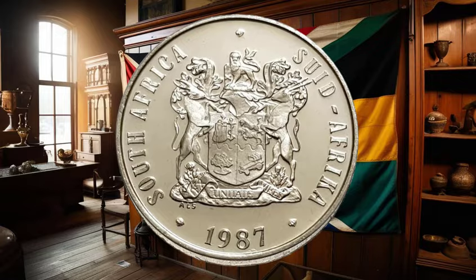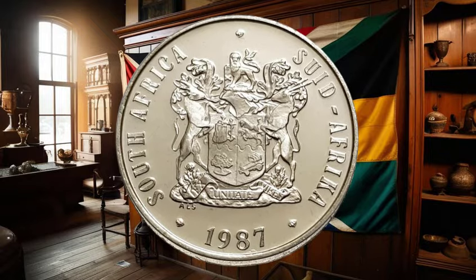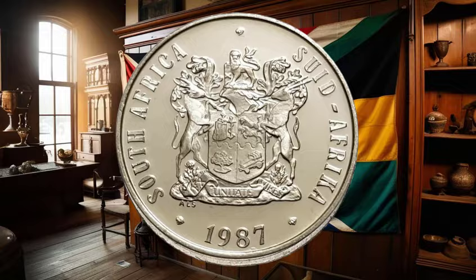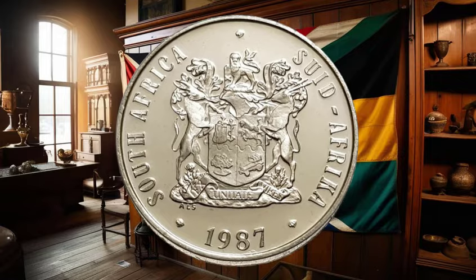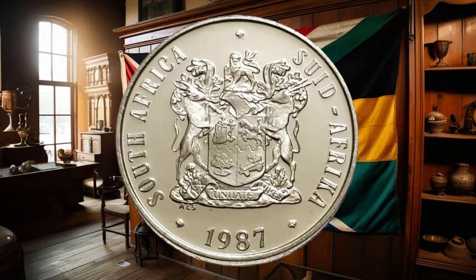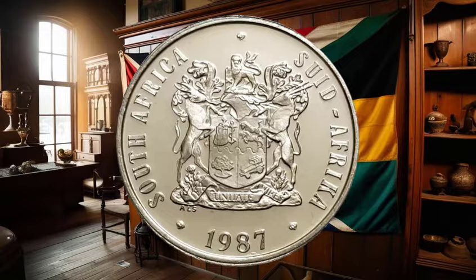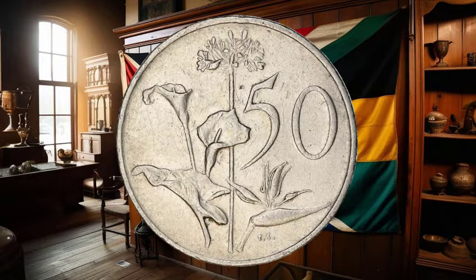Today, I'm going to take you on a journey that spans decades, continents, and the hidden world of rare coins. Specifically one coin that might be sitting quietly in someone's collection right now, waiting to make history. Picture this. It's 1987, a year that seems distant now. Yet back then, a small coin was struck in South Africa that few people could have guessed would one day capture the fascination of collectors and investors alike.